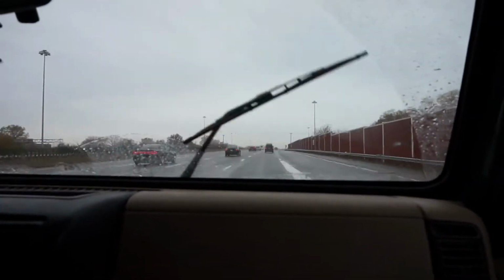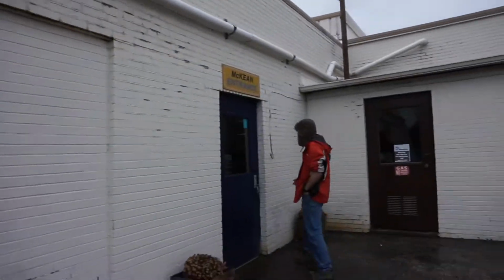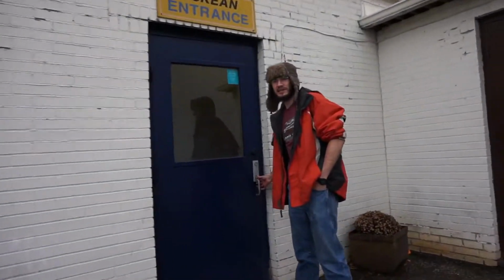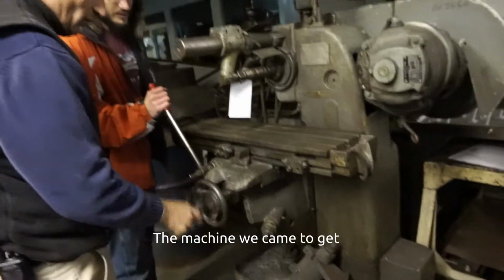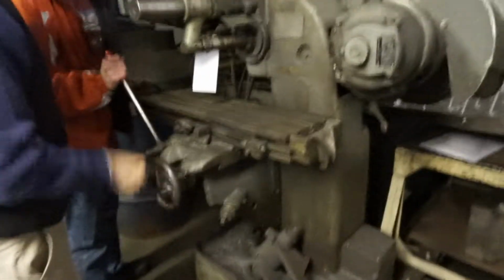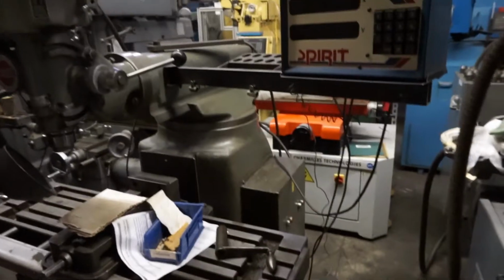Now on to McKean Machinery to pick up a horizontal mill. It's gonna be a good time. It's got the lever feed right now. Ah, they're just using it for quick acting. They haven't got the half. Looks like it looks gorgeous. Yeah, it's on too. Is it smooth? Yeah, it feels great.